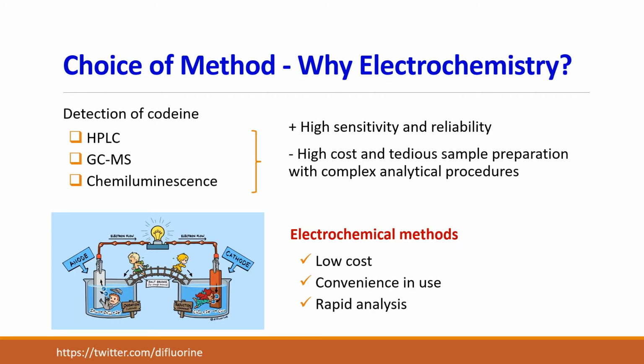Now, several methods have been reported for the detection of codeine besides electrochemistry, which are HPLC, GC tandem mass spec, chemiluminescence, and so on. The thing is, these methods have high sensitivity and reliability, but they require expensive instrumentation. And furthermore, sample preparation is tedious with complex analytical procedures. Whereas in contrast, electrochemical methods offer advantages like low cost, convenience, and rapid analysis.